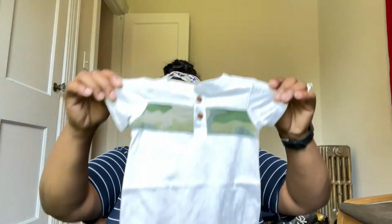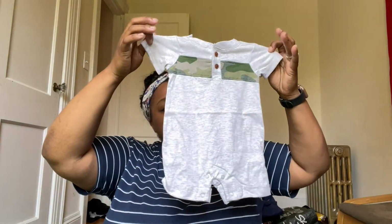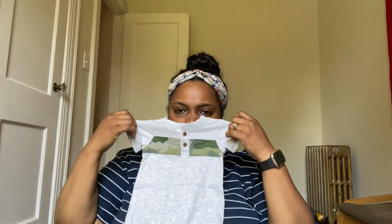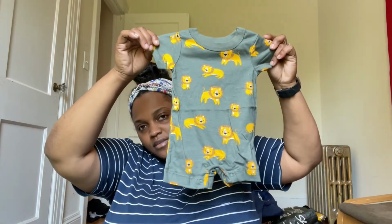This is what I bought for little Joseph. You see his little camel up there? Yeah, we gotta wash these clothes. They smell funny. I don't like the way they smell. But yeah, so I bought this one. And he also had like a two-pack thing. And we got this. So it's like a little t-shirt romper, very thin, because we're gonna need it for the summer. Like I said, it's already hot, y'all. So that is all that I bought from the Children's Place.